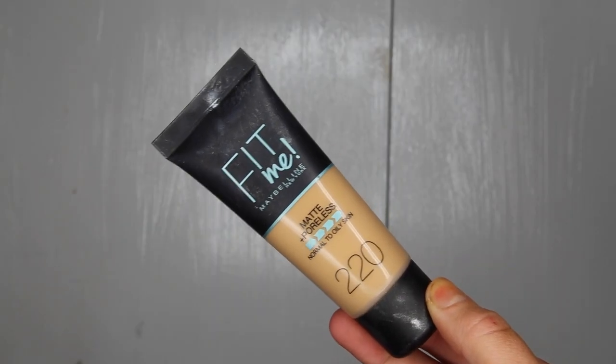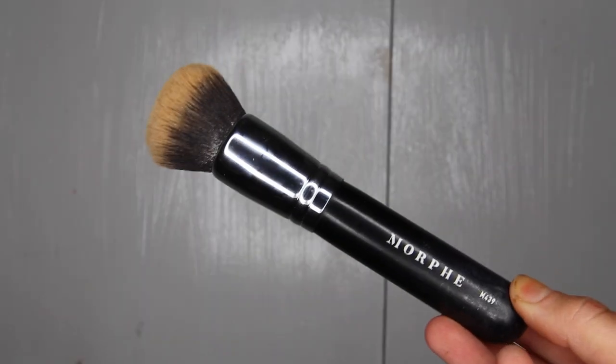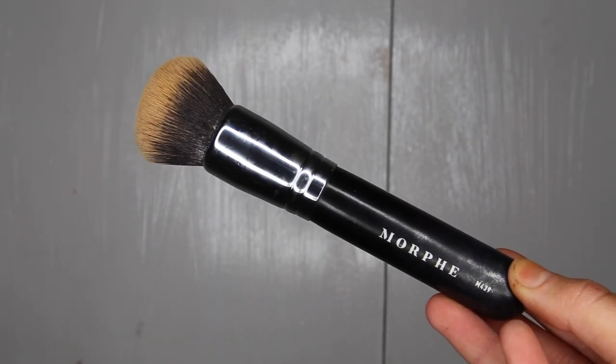Okay, so we're gonna go on to foundation now and do the base. So I'm gonna take the Maybelline New York Fit Me foundation in the color 220. And I'm just gonna take that on the big foundation brush from Morphe, the M439, and I'm just gonna buff it all into the skin.